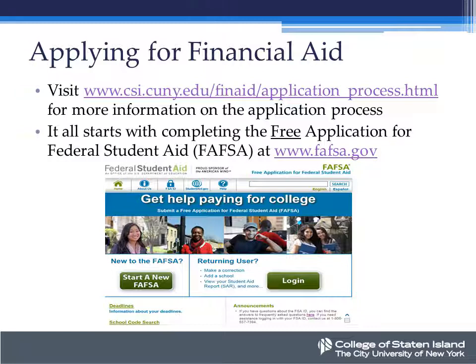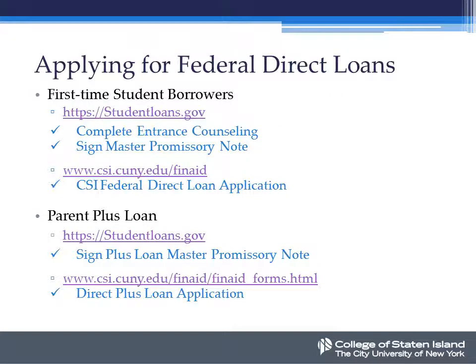Completing the Free Application for Federal Student Aid, or FAFSA, is the first step in applying for financial aid. If you choose to apply for a direct loan after you complete the FAFSA, you must complete all 3 steps as a first-time borrower. Completing entrance counseling and signing the master promissory note are done on studentloans.gov. The loan application is on the CSI financial aid page. A new application is required each year you wish to take out a loan.